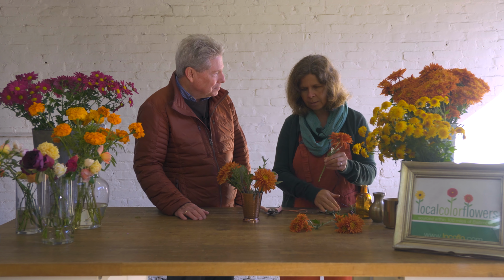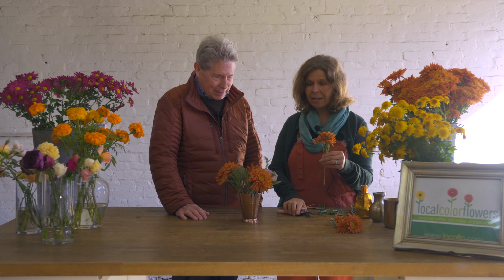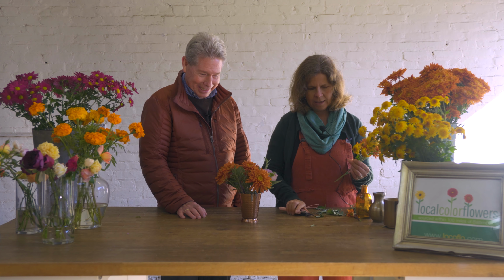And these mums come from Butterbee Farm. They're up in Whitehall, Maryland. They actually just moved their farm from Pikesville out to Whitehall. They've got several heated greenhouses. So these are coming from the heated greenhouses. And you can see already, super seasonal, very easy.